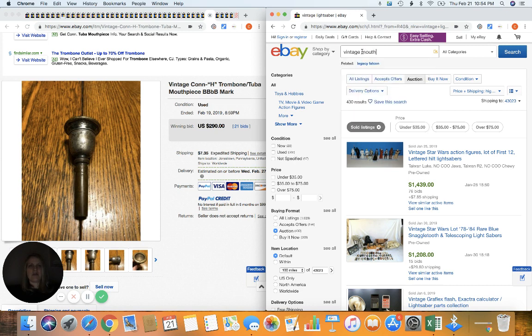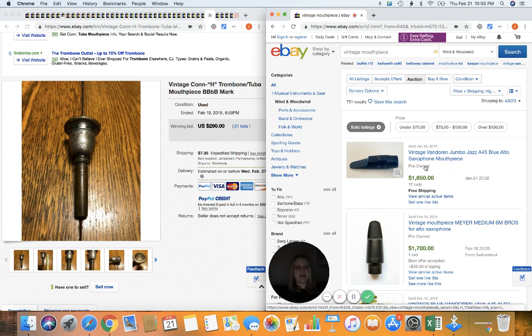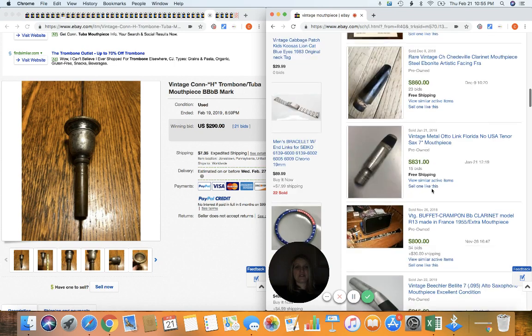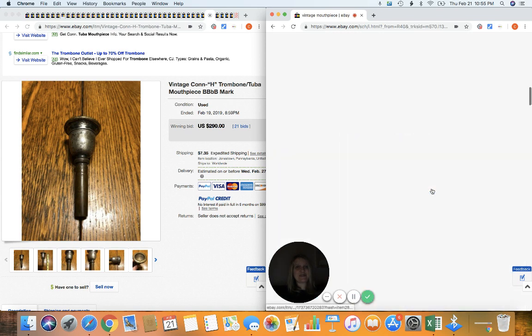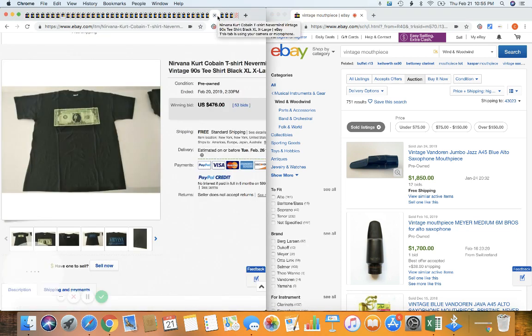So vintage mouthpieces. I just want to show you guys here. Here is a saxophone mouthpiece that went for $1,850. So some of the mouthpieces for these vintage instruments go for a lot of money. So definitely do your research. Don't be like me. I didn't do my research. I just put it all together and sold it. When people started asking me what the mouthpieces said in emails, I was like, whoops. But I already had it listed and I let the auction go because that's what I do.